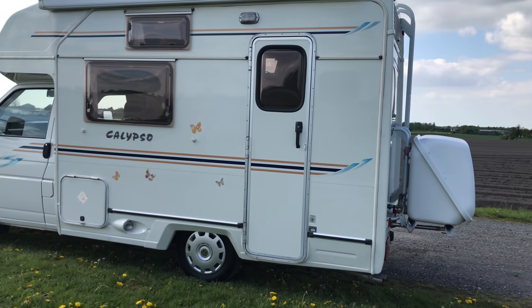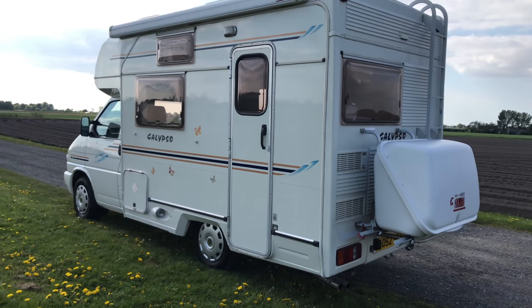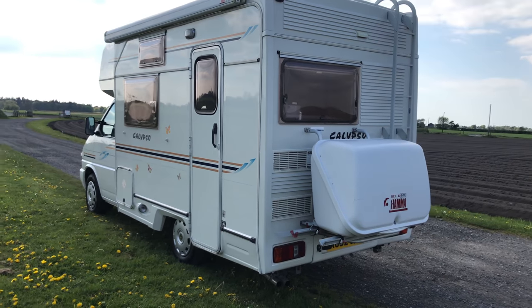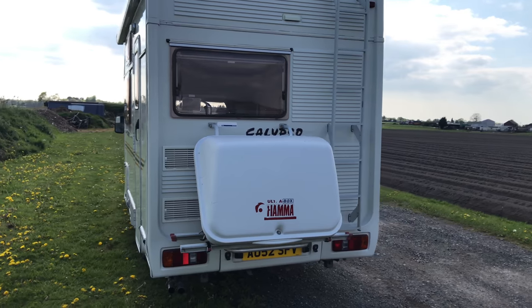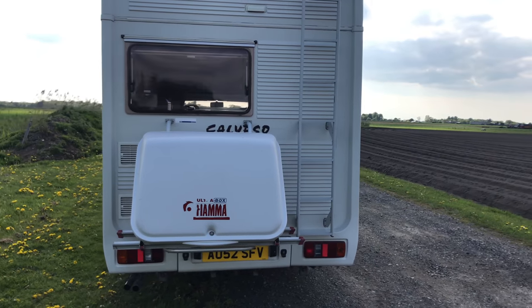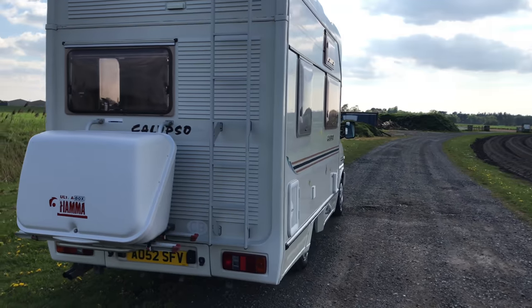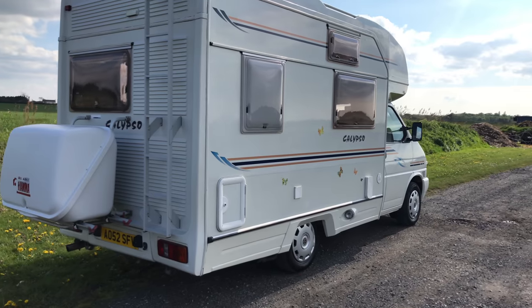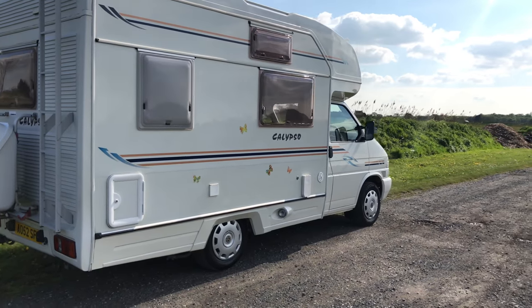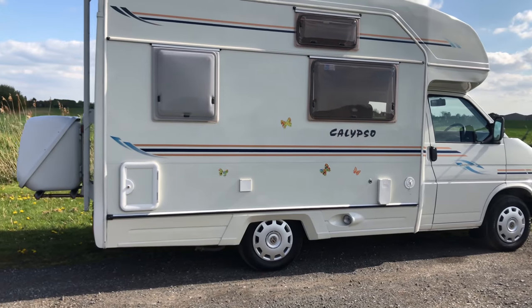The Calypso is a two berth with two opposing bench seats that makes into two single beds or one large double bed. It's one of the compact mid-range motorhomes. So you've still got the height and all the facilities and amenities, but also you've got that small footprint to park at the side of the road or in a supermarket car park.